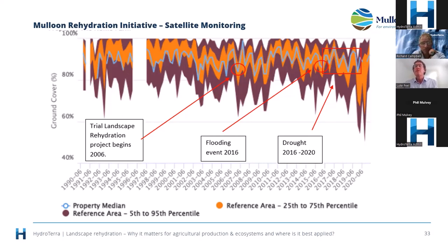Post-rehydration, there is a positive response in pasture cover that is maintained through the millennium drought, with expected seasonal fluctuations, with quite extreme winters and summers in the region. When the drought broke in 2010, there is a noticeable increase in cover levels, and now regularly in the mid-range. The next major rehydration event is the 2016 flood, and another jump in ground cover levels following this event.